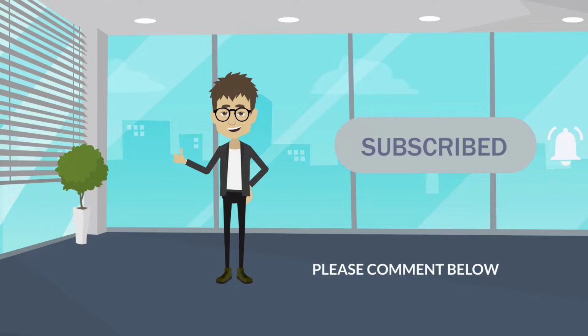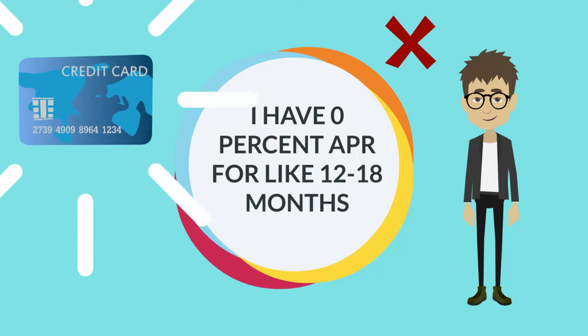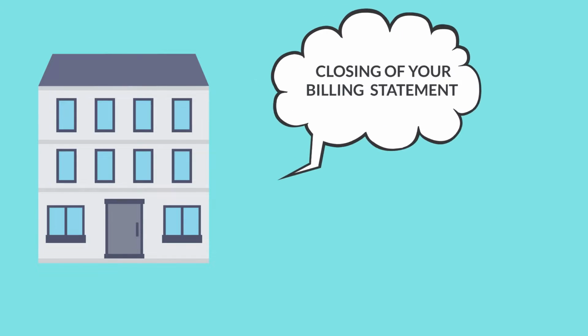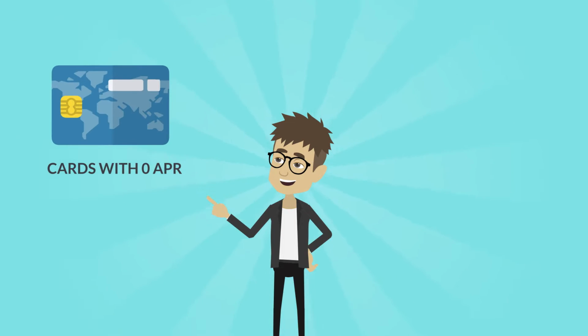Now, for those of you who are thinking, well, I have 0% APR for like 12 to 18 months, I'm good on all that information right now. You're also wrong. Credit card utilization applies to you, whether or not you're interest-free for a certain amount of months or years. Your credit card utilization will still be reported to the credit bureaus on the closing of your billing statement. The only thing that won't be happening to you is that if you have one of those accounts that doesn't require a minimum amount to be paid, you will not accrue any interest on your remaining balance. Keep in mind that there are cards with 0 APR that still have a minimum balance to pay monthly. It might be really low, but it is still there.